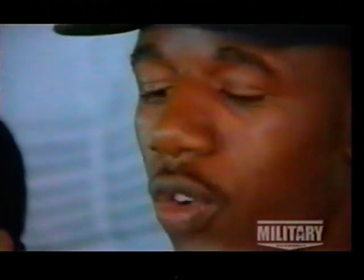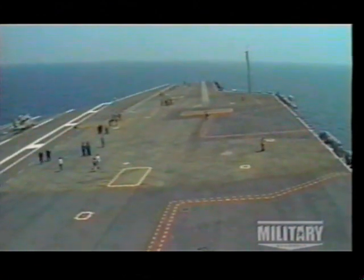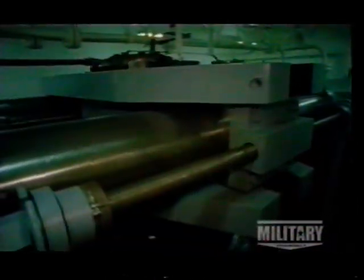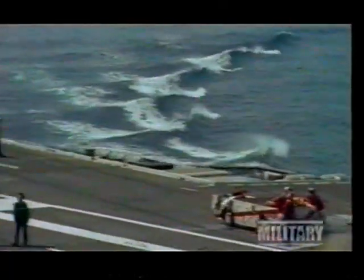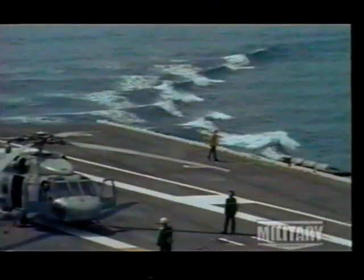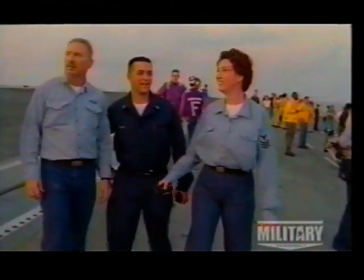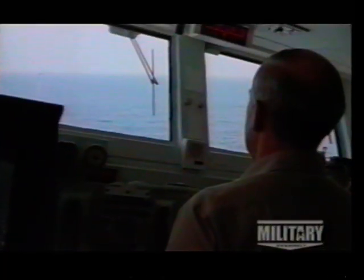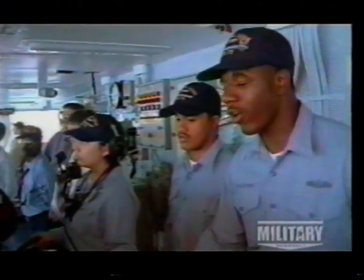Turning officer, my rudders are right 35 degrees, no new course given, sir. Left 35 degrees rudder. Left 35 degrees rudder, aye, sir. Again and again the order is given. Truman heels port, then starboard, cutting huge S-shaped swaths through the roiling sea. Maybe 12 degrees now. It's going up on it. Right 30 degrees rudder, aye, sir.